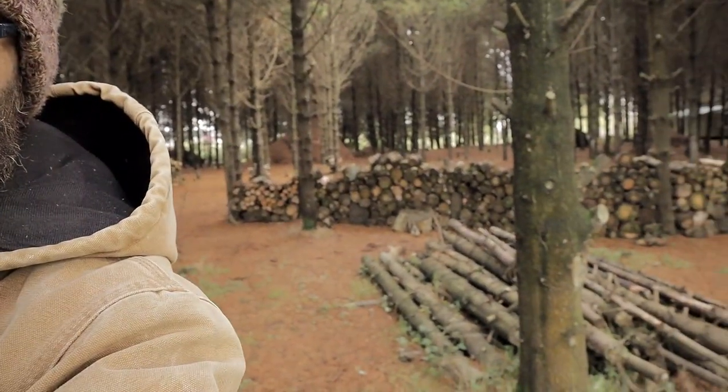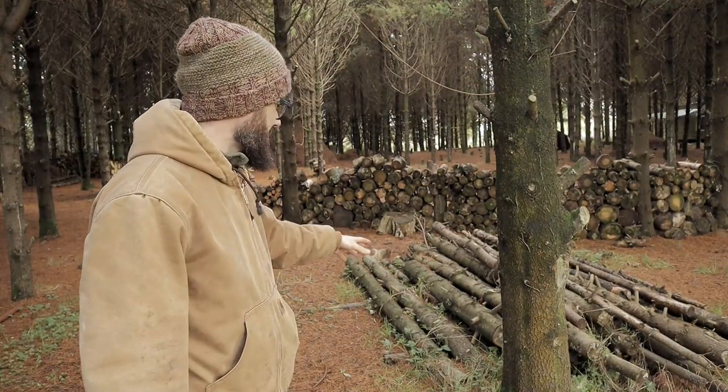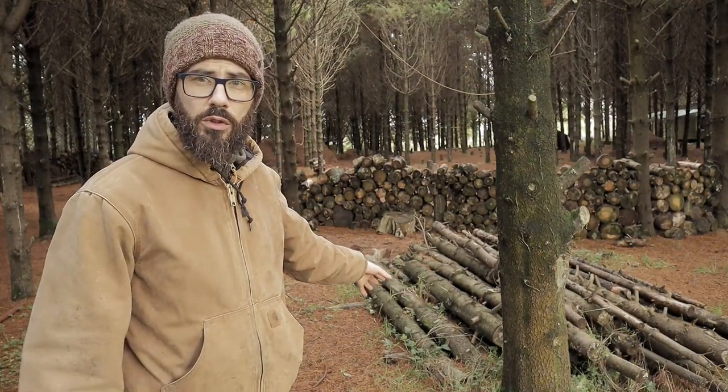So what I'm going to do is construct one. It's going to be very simple. It's probably going to be 8x8. I'm going to make the main frame out of poles. And what I have here is the poles I'm going to use, and they are actually sitting here for building work.